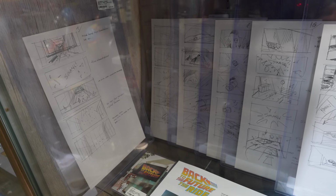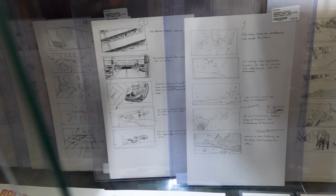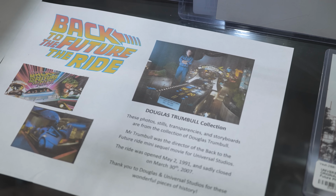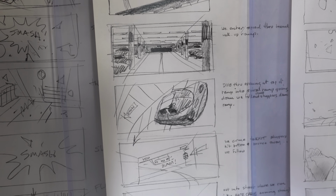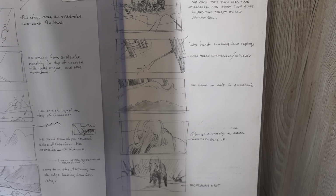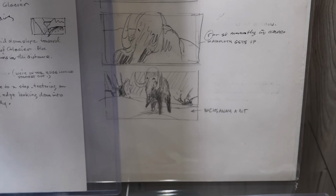This is storyboard art for the Back to the Future ride made by Douglas Trumbull. He was the director of the video for the Back to the Future ride, and they actually have the storyboard for concepts of the ride. If you look at it, there's a lot of stuff that's not in the actual ride. Things like a traffic jam sequence. There's a part with a woolly mammoth here on the storyboard, but it's just one of the different versions of what could have been the original Back to the Future ride. And it's so cool that they have it here at the store.